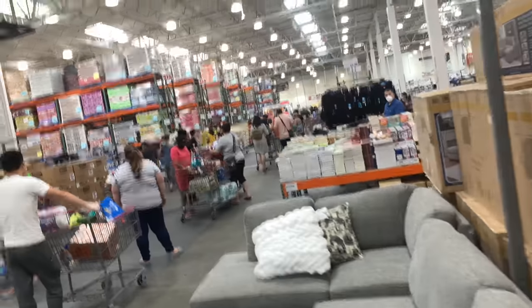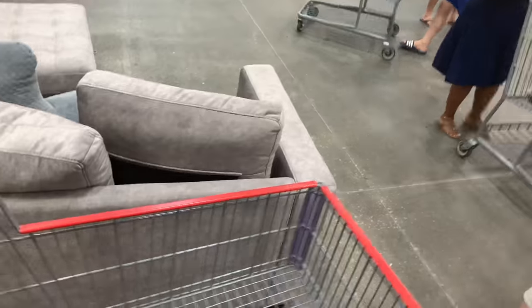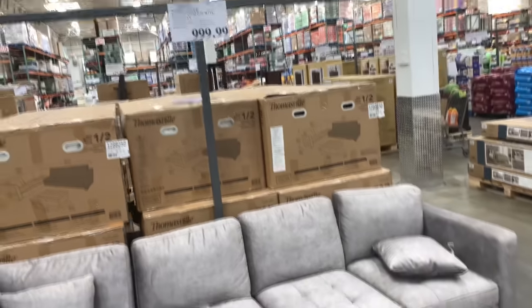Oh, look at this line. This is $1,000 right here. They also have a lot of stuff online. Excuse me. Sorry about that. That's it. And then this one right here is $1,000 too. All this microfiber suede stuff.